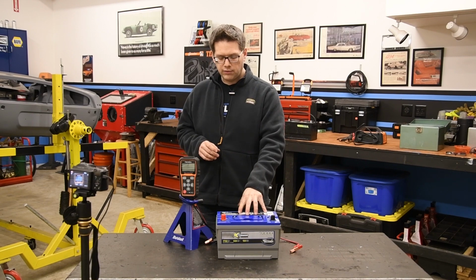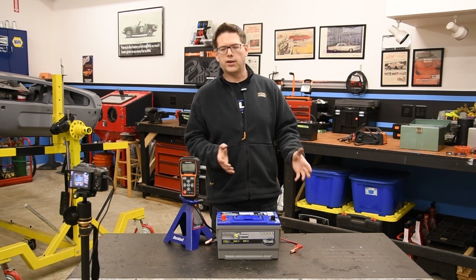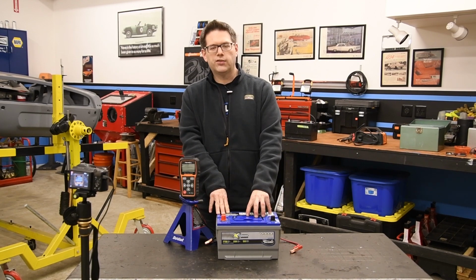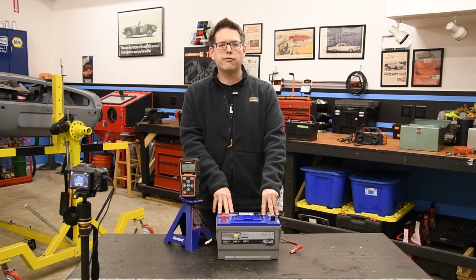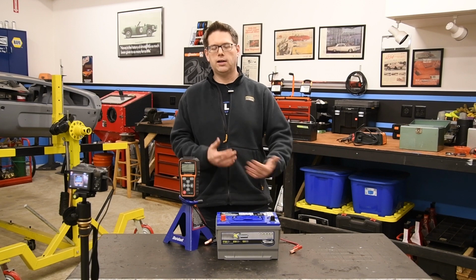Now, a deep cycle, and you often see these in marine, is when you're using the battery for marine purposes, like an electric trolling motor or something like that. But in vehicles, something with a big stereo, where you have the car off for a lot and you're not running the engine, it'll drain down a little more and come back.